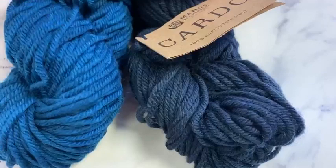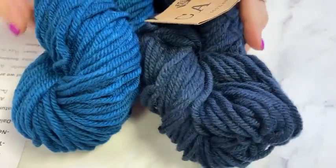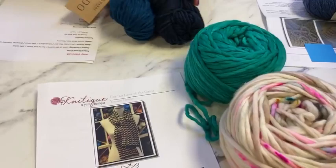We're working up a sample out of this as we speak. It's very nice to work with. Hi, Carolyn. We just got your email, so we hope you feel better soon. Cardo has really nice natural colors. It's more subtle. And Manos del Uruguay has been in business since 1968.